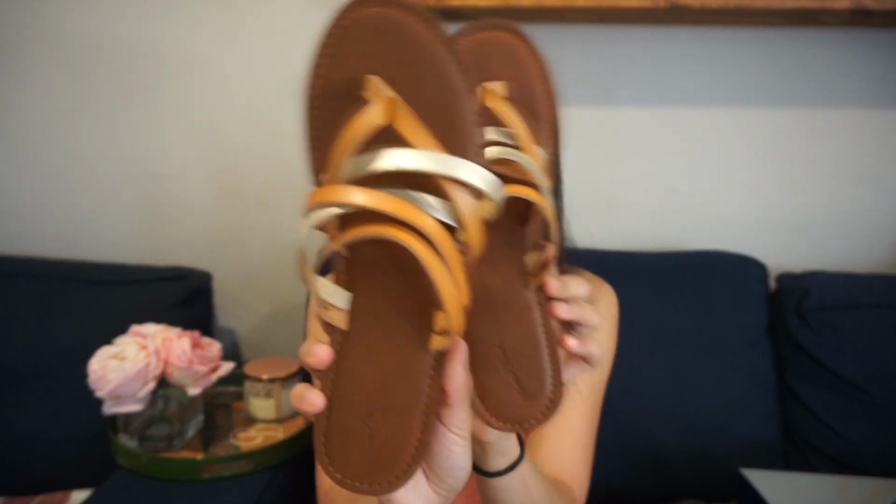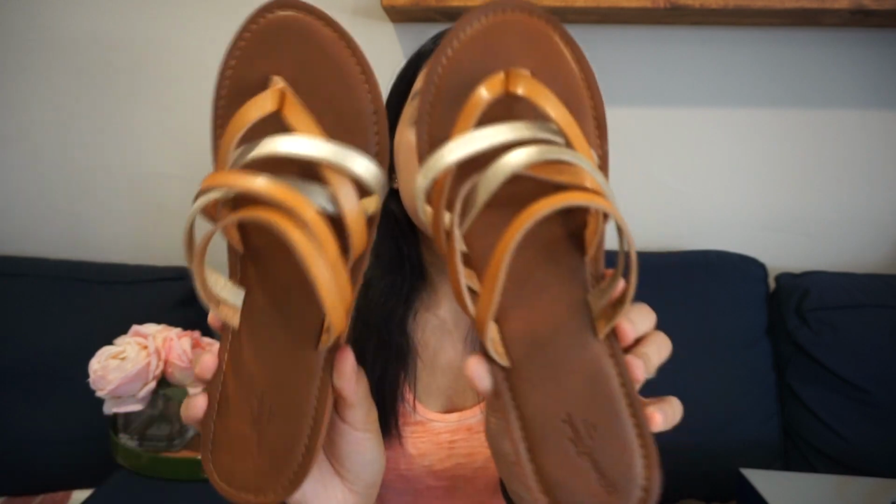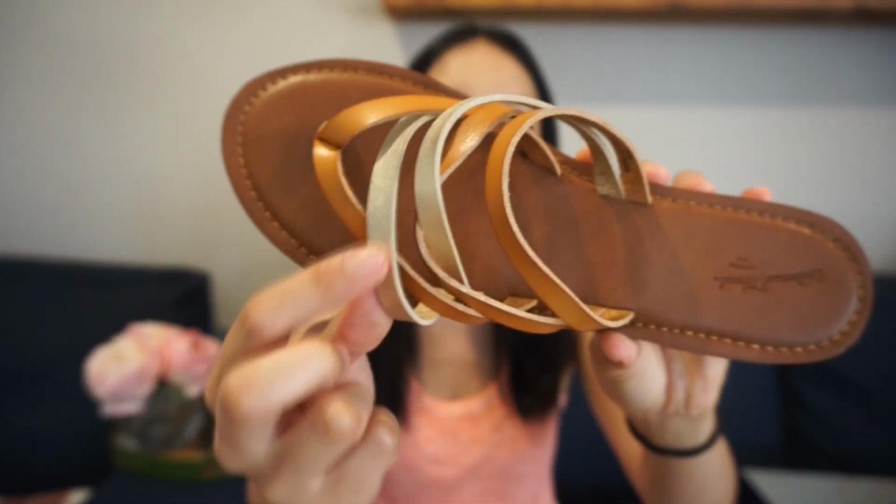And of course, I went to Target and I got these comfy sandals. These were $16 pretty much. They were like 15 something, and they are so cute. The gold right here and the tan, I love gold on my skin. It just looks really good on me. These are also really easy to put on and just comfortable.